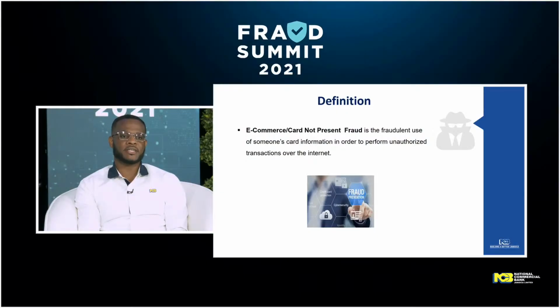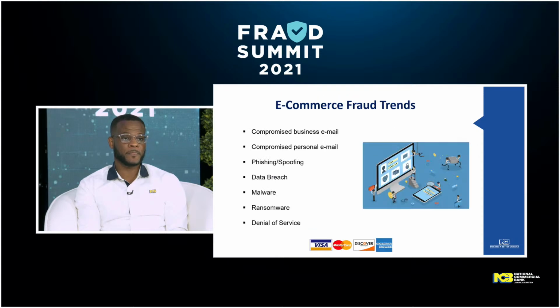So what is fraud? What is e-commerce fraud, or card-not-present fraud, as a lot of persons love to refer to it? It is the fraudulent use of someone's card information in order to perform unauthorized transactions over the internet. So that in essence is what e-commerce fraud is. Why is e-commerce fraud such a significant problem for us?